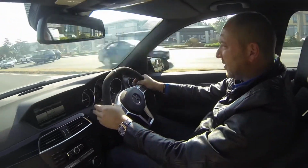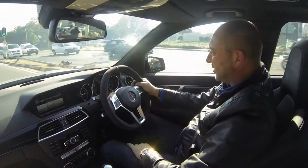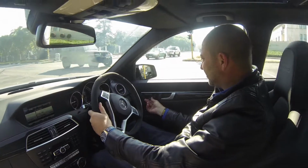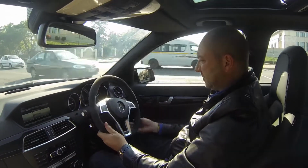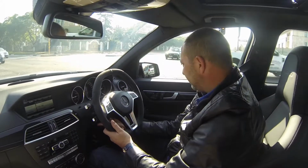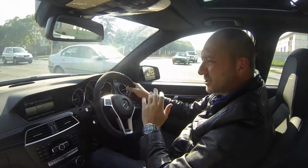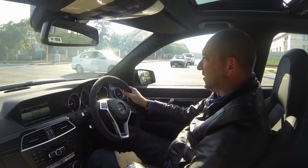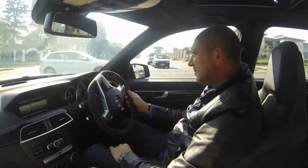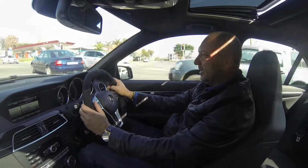Lovely smooth gearbox, of course you'd expect that from Mercedes-Benz. It's got everything. It's got a Harman Kardon sound system. You can adjust everything electronically. I'm just adjusting my seat to get myself in the perfect position. I'm going to adjust my steering wheel if I can find out where to do that, and everything works like clockwork, as you would expect for Mercedes. The side mirrors fold in, everything is just made to perfection. It's just one of those rocket little racing cars.